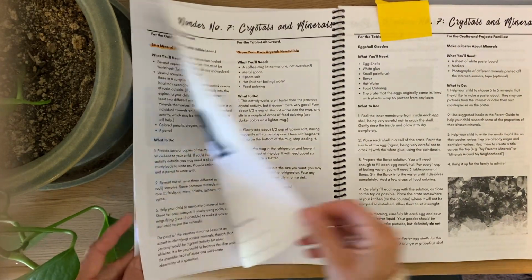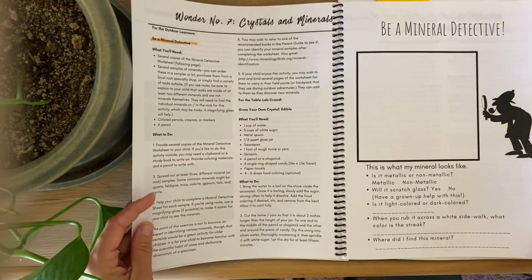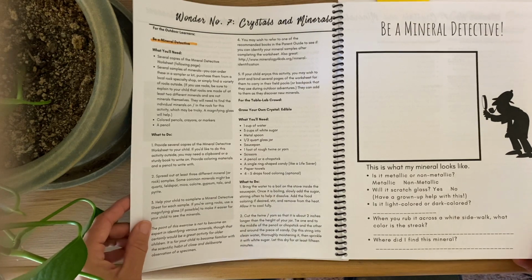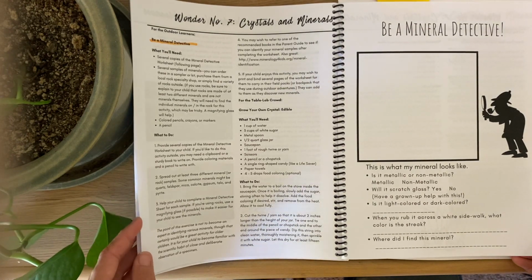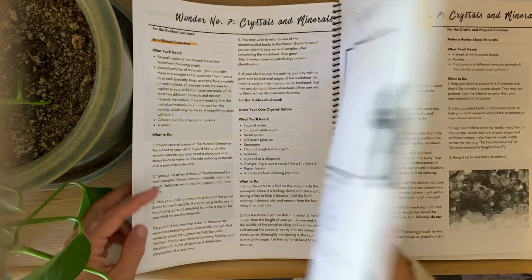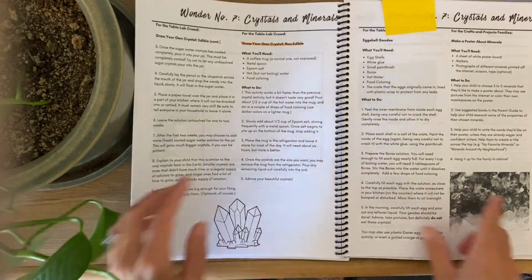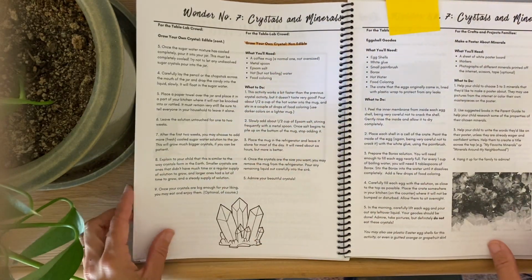I wish there were more things like this, like the mineral detective, because we did these worksheets studying some crystals, and I really appreciated having something like that printout. I wish that there were more things like that in this curriculum instead of just having to find all my own stuff. The grow your own crystal didn't even work.